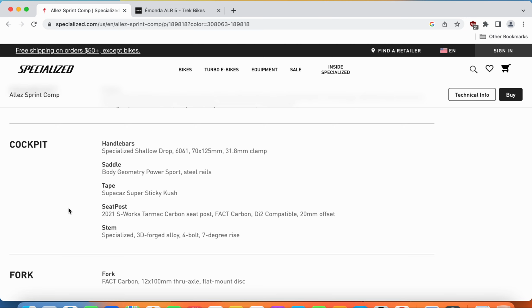And when you look at the seat post, it is an excellent S-Works Tarmac carbon fiber seat post. It's excellent because it's going to soak up so much of the smaller road bumps, and the saddle, in my opinion, is again an excellent Specialized Body Geometry saddle. Personally, I like these Body Geometry saddles. If you don't like them, it's very easy to replace, so don't worry about it too much.